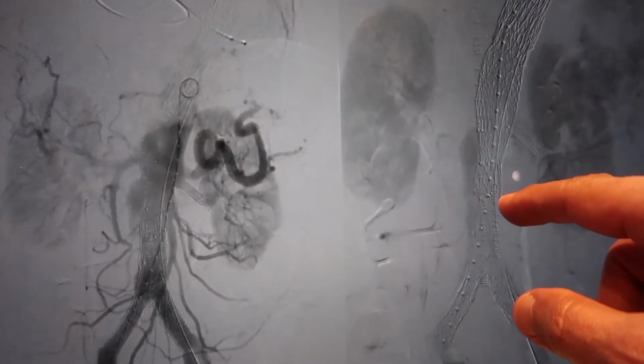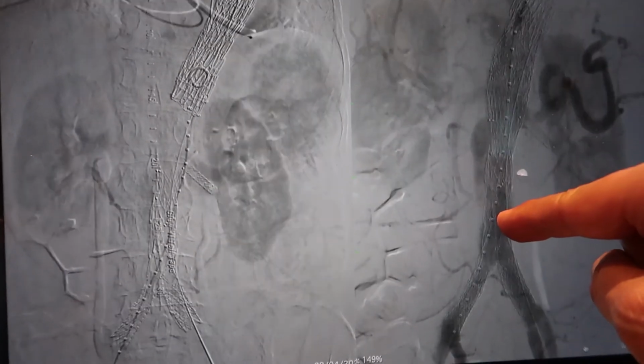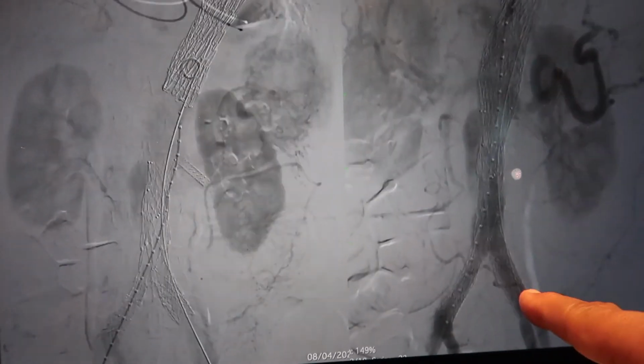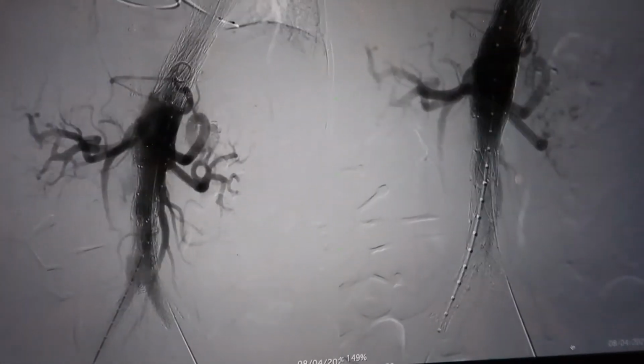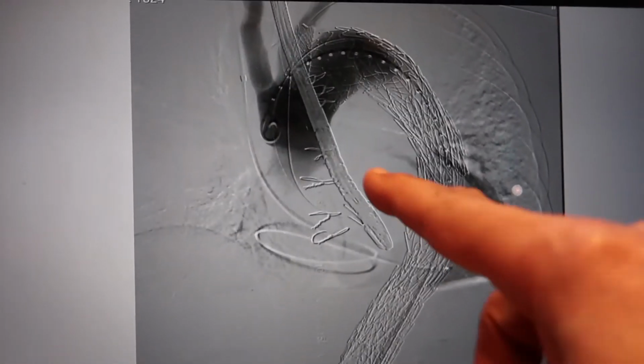However, there's still perfusion in here, so we used a Jotec aortic stent. It's 40 above it and 36 distally, and it's 130 in order to allow modulation. And as you can see in here, we put two Pently aortic stents in both common iliacs in order to secure the flow from over there.